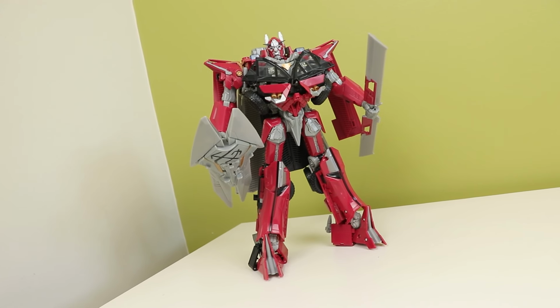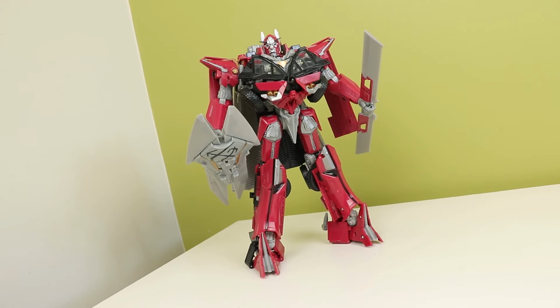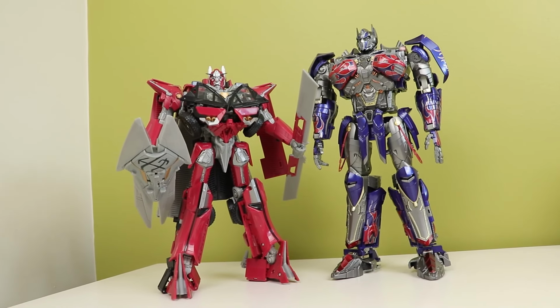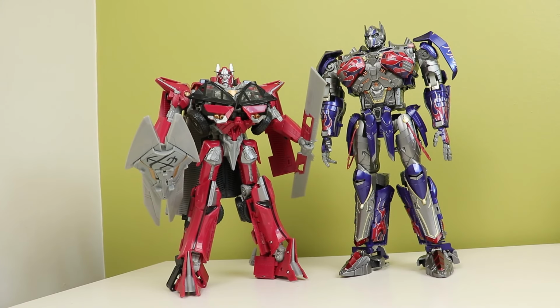So getting into today's subject of Leader Sentinel, of all the leader classes that I own, this one is my favorite for now. I have a sneaking suspicion that I will like Grindor a lot more because I thought Blackout was cool, but the lack of paint and the wrists were ultimately what led me to getting rid of it. Sentinel Prime here is big, like almost NPM big. It's a very chunky leader at the top.